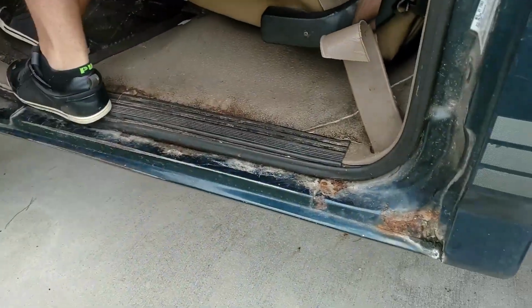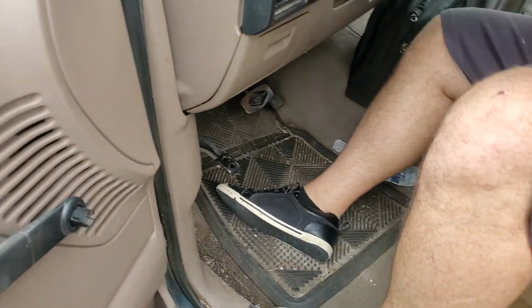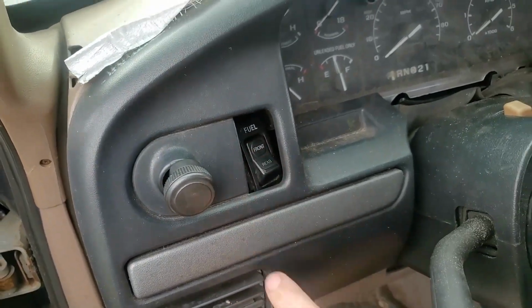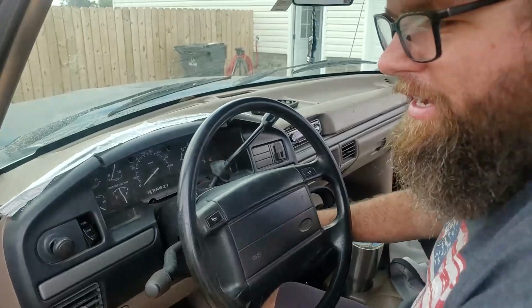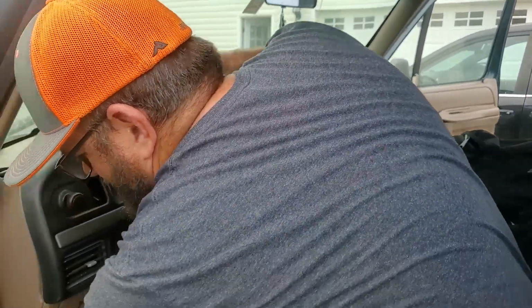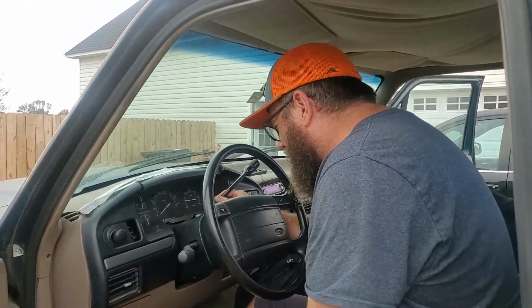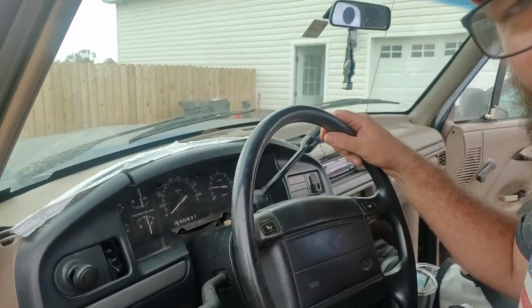She's got the dual tanks, and the button for the dual tanks is really easy and accessible here. Dual tanks. So if you wanted that nice long trip, right? Well, it only gets like 8 or 10 miles to the gallon. Whoa! Let's go, y'all. It's got some exhaust. Aftermarket exhaust, man. So this truck has 293,000 miles.